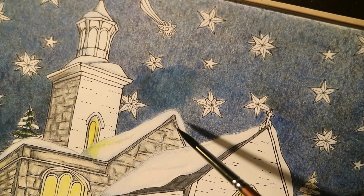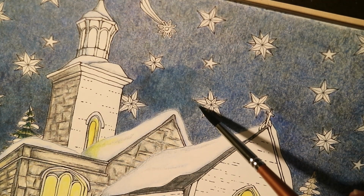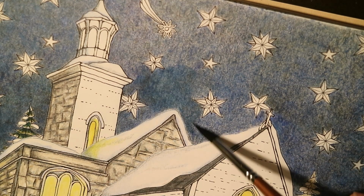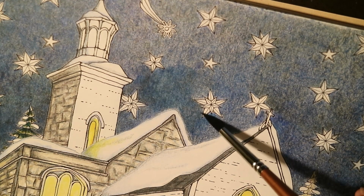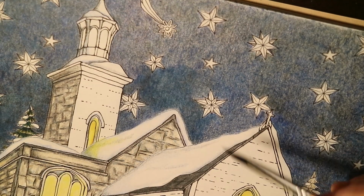I've done this a couple times on various pictures that I've done. I knew I was going to probably do it for this one just because I really wanted to make sure it's supposed to be a solid night sky, and I don't want any white from the paper kind of blending through or looking through.